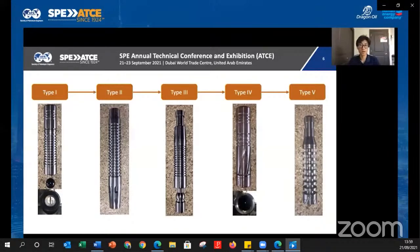On the right is the type 5 plunger. It is pretty much just a solid metal cylinder without the one-way valve, so it will take a long time for it to reach the bottom, and therefore uses a lot less gas injection. Wells should change their plungers from a type 1 to a type 5 throughout their lifetime for maximum efficiency.